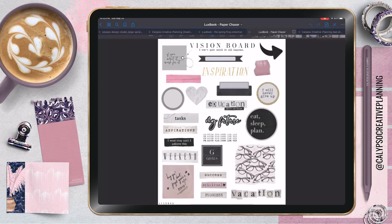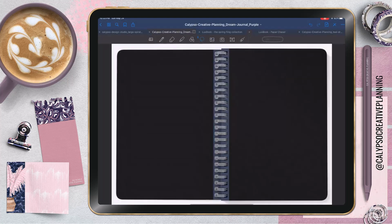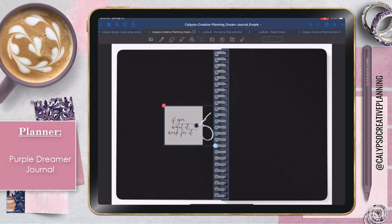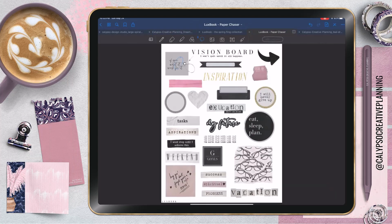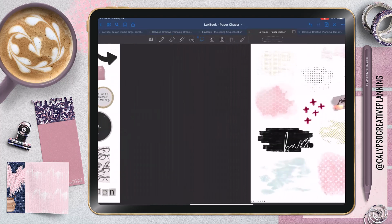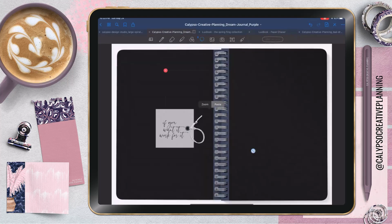So this is a throwback. This was a spread that I created in 2020. That feels like forever ago when I think about this digital planning journey that I've been on. But this spread has just been sitting in my stash. The screen recording has just been hanging out, waiting to be shown. So I figured now's the time to do this.